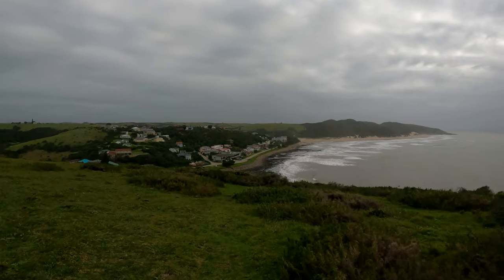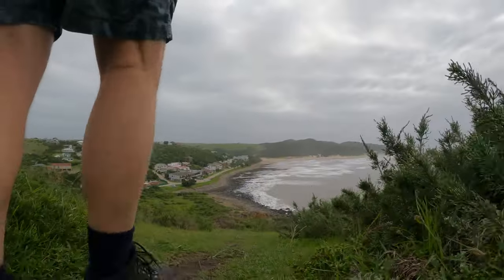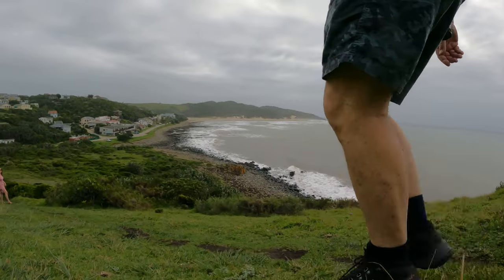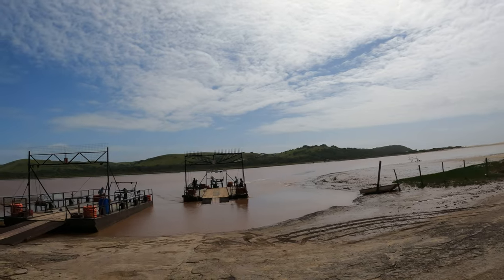So that's the village. Heading back down, have some breakfast, and then head on our way for the rest of the day. We're just at the ferry here to cross the Kei River to go into the Transkei. There it comes.